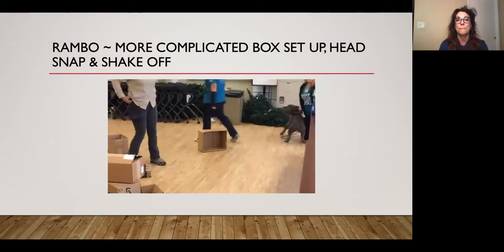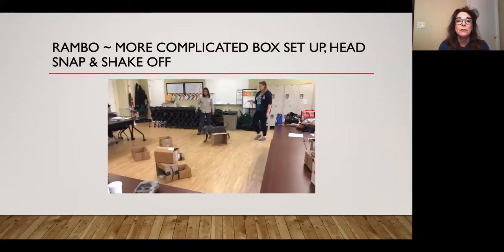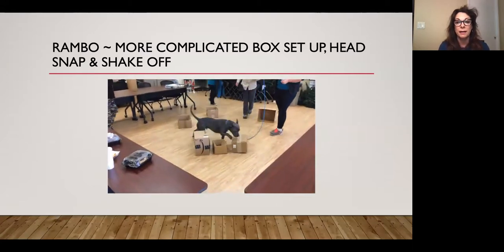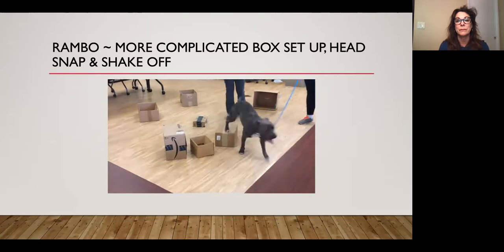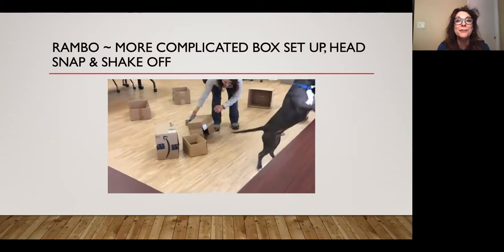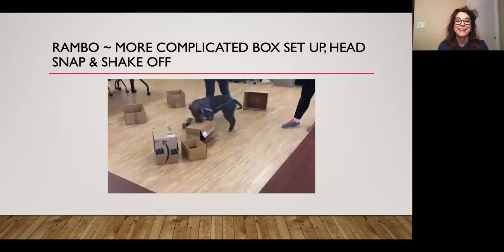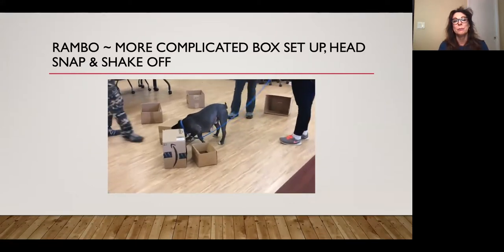This should be entertaining. A closed box tower. So loose leash as much as possible. Head snap. Counter surfing, we teach that in nose work pretty well. So we're blocking the box.